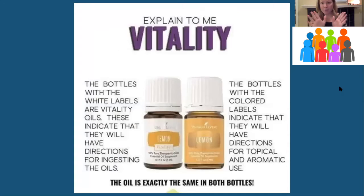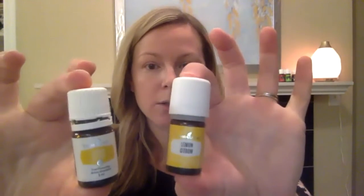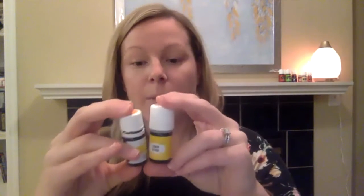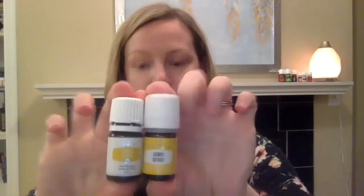I do want to explain one other thing, and that is that the lemon oil, or any oil that you see in a white Vitality or Plus line bottle, as well as in the colored bottle, is actually exactly the same oil. We're just not allowed to label them as something you can ingest as well as use topically and aromatically. It just doesn't make sense with Canadian label laws right now, and so we need to package them separately, but it is exactly the same oil in there. So I just want to point that out.